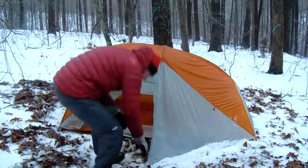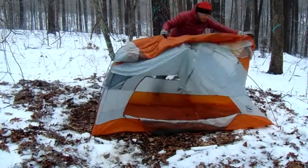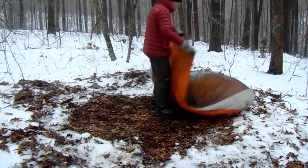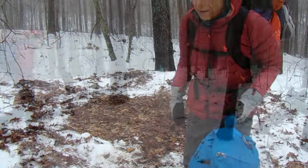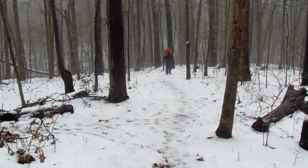Nice and snowy. Sun's just starting up. Kind of slushy, crushy, icy on the ground. It's been raining and sleeting all night. The trees are dripping, the sun's coming up, but it's overcast. Let's go. It's warming up today. It's a bit foggy.